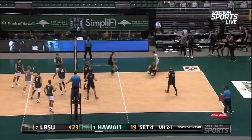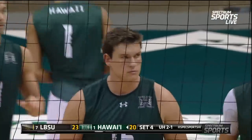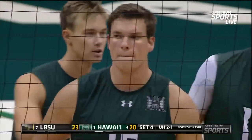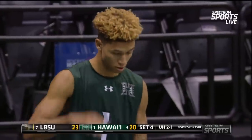Here's Gassman in the middle, keeping Hawai'i afloat, trailing by three, but they're going to need a run. And it is Chaz Galloway behind the service line. Long Beach State hitting 483 in this fourth stanza.